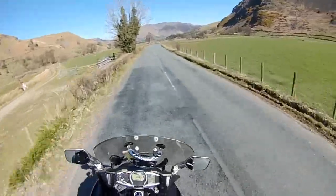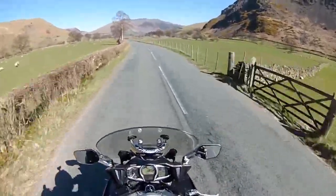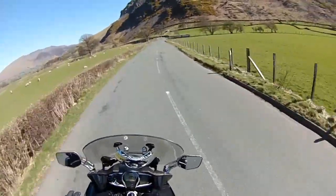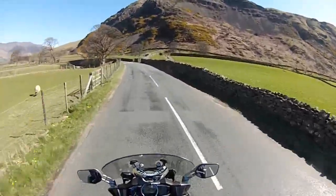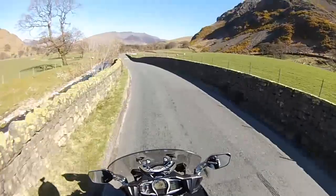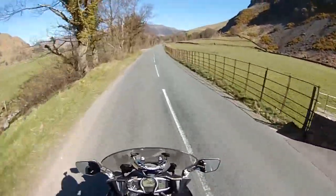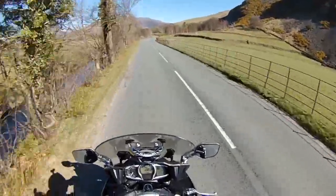I first experimented with video on a motorcycle way back in probably 2005 or 6, something like that. So 9 years ago, when we had an ST1300 Pan-European, I put a camcorder on a RAM ball on the handlebars and just pointed it through the screen of the bike, and it was great. I mean, a mini DV camcorder, as I said, it was like, wow.